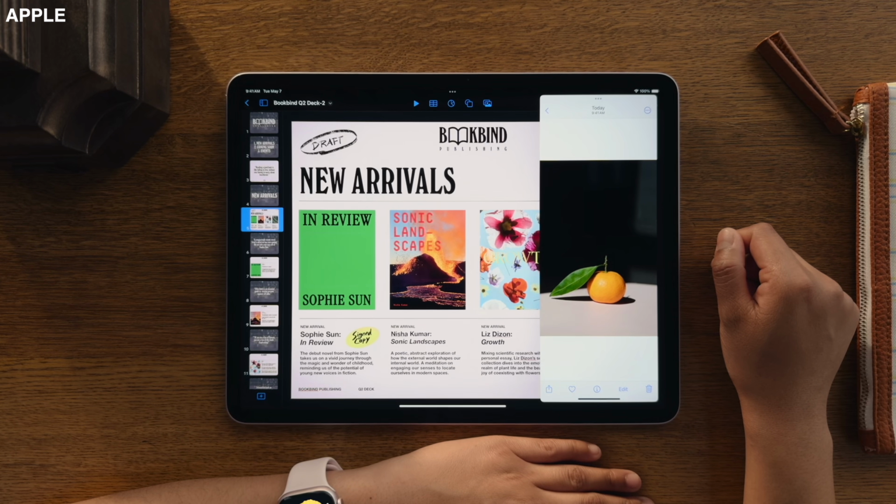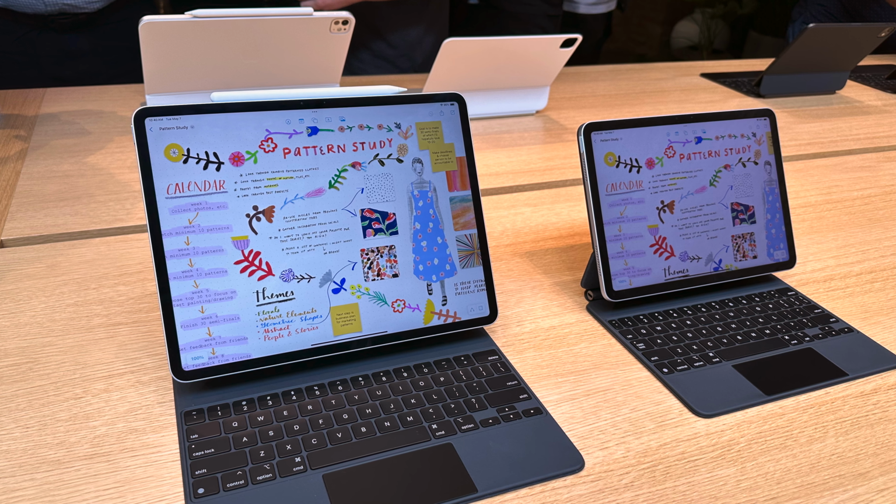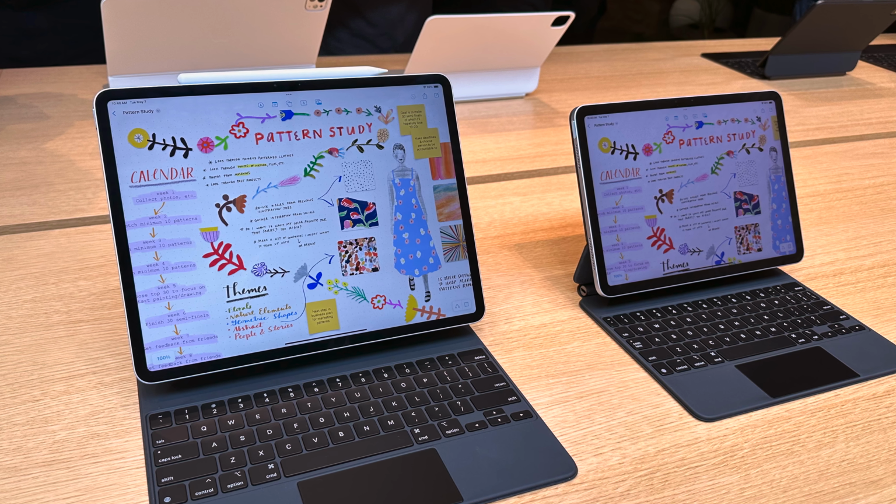We have the 13-inch, and honestly, all your content, all your games are going to look good on the 11 and on the 13, but you can notice if you load up a Freeform board, for instance, that on the 13-inch at 100%, you can see more. You get that more screen real estate. It's not like it's zoomed in or out to just fit the content. You actually see more on the screen with that bigger size. So do keep that in mind.